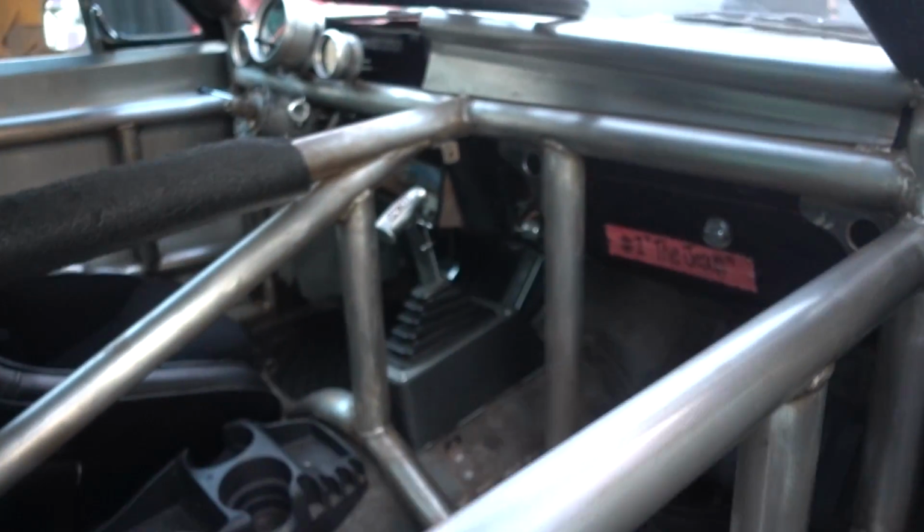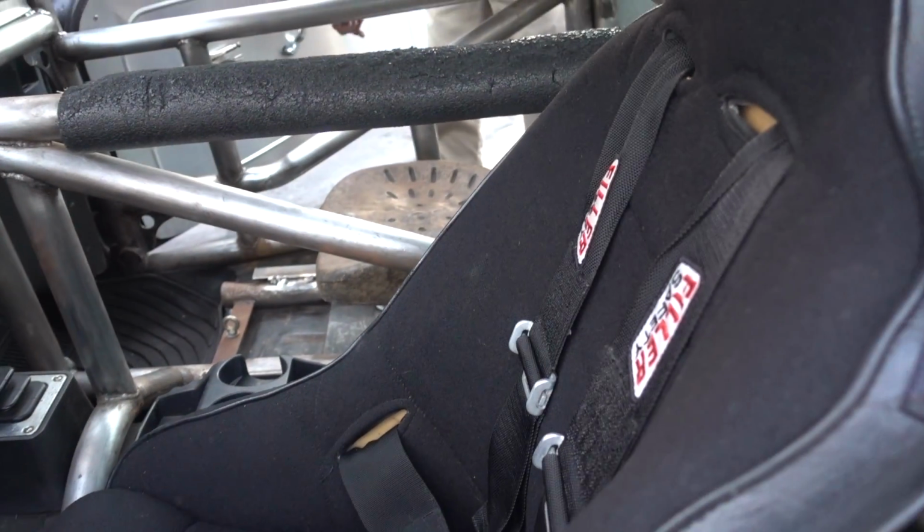Yeah, there's the tractor seat, no harnesses, nothing. Here's the proper race seat. I think you got 4 points in there.